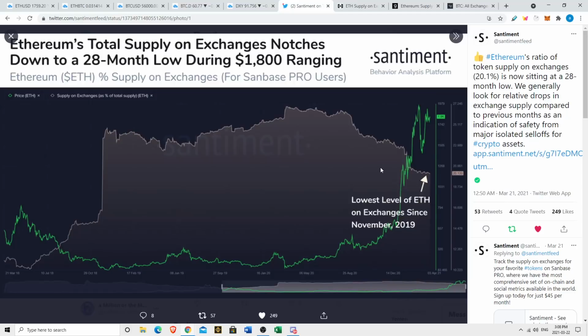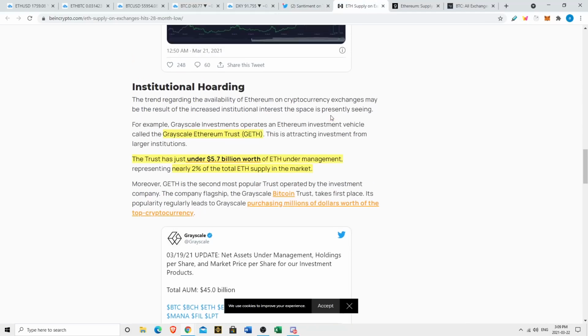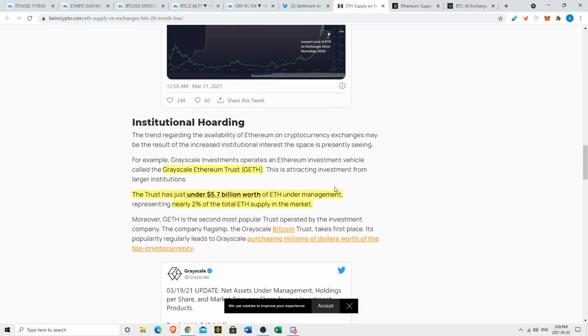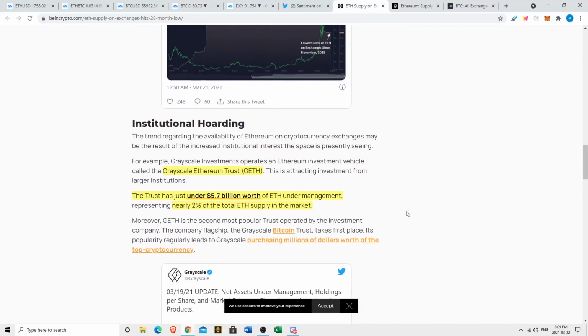So this is typically interpreted as a bullish signal, because whenever there's less supply on exchanges, there's typically less selling pressure and more demand, because it's a scarcer resource. So this is typically interpreted as a very bullish signal. This is the lowest it's been in 28 months, folks. This is a big deal. Another very, very interesting thing here is, folks, the institutions are hoarding Ethereum.